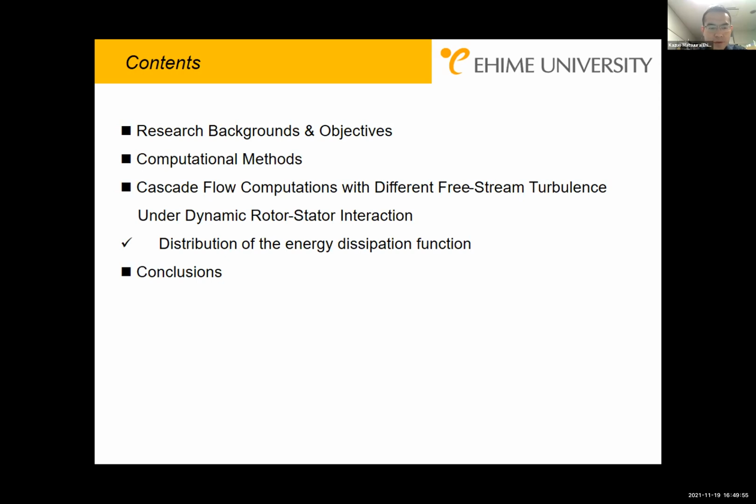In this study, first I will explain the research background and objectives. Then we'll talk about the computational methods. After that, I will do the cascade flow computations with different free stream turbulence under dynamic rotor-stator interactions. There, I will investigate the distribution of the energy dissipation function, which is an indicator of turbine loss regarding thermal efficiency. And finally, I will summarize my presentation.